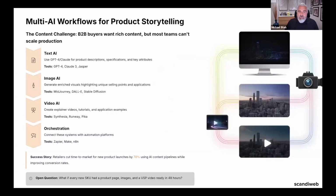Now let's talk about one of my very interesting topics that I spent a lot of time on these days: multi-AI workflows for product storytelling. What is it about? It's really creating the most impactful product information, going from the product description, imagery, videos, documents attached, etc., so that when a user lands on the product page they will have all the right information to make a decision. Everything is optimal.